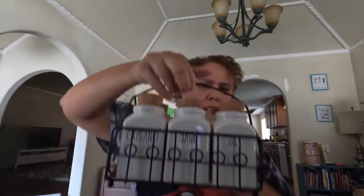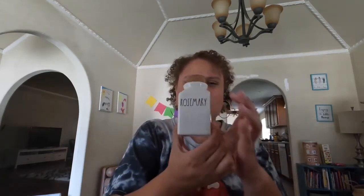And then this I picked up, it's a Ray Dunn piece. It is the thyme and rosemary. What are these called? I can't think of what they're called off the top of my head. But anyway, so these are Ray Dunn. It comes with a little basket. I'm not an expert either on Ray Dunn pieces, but I do know some can sell better than others. This one was $6 for the set, and it came with a little carrying basket.